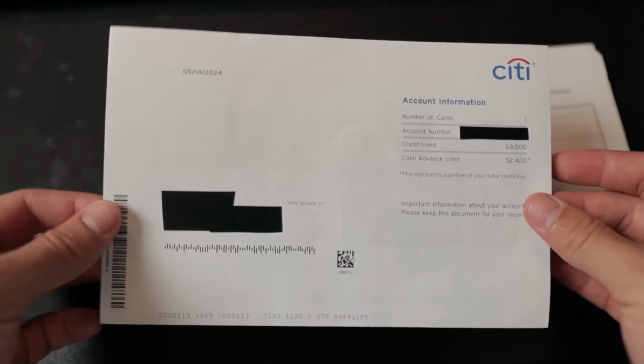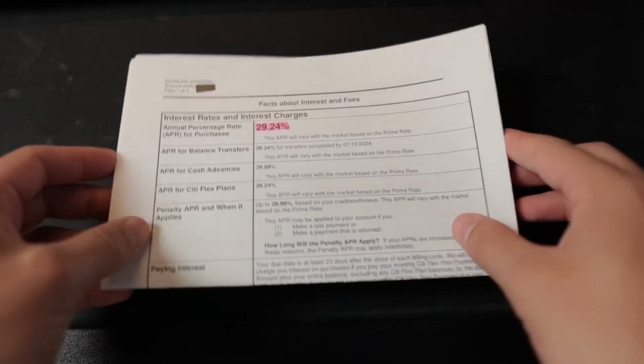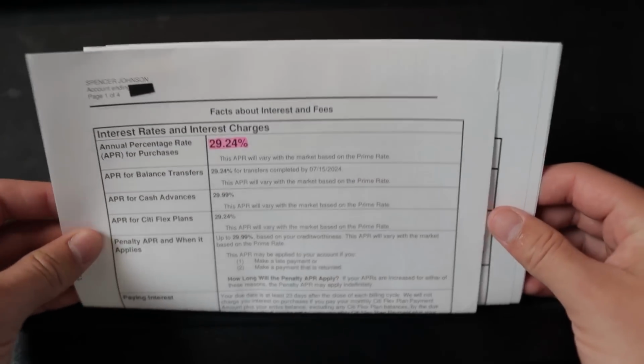So of course, this is going to be the piece of paper that the card comes with itself. So we're going to set that aside for now. And I know some of y'all are just going to skip to the end of the video to see that, and that's completely fine with me, but I like to build up a little bit of anticipation. But the bulk of the information that comes with this card is going to start here with the card member agreement.